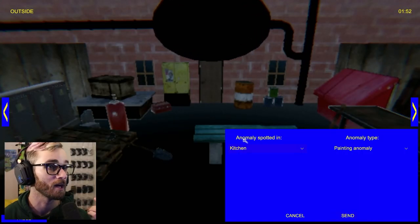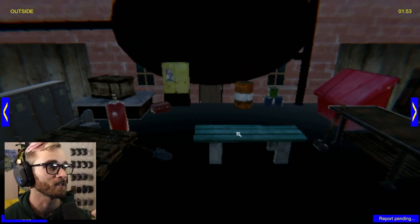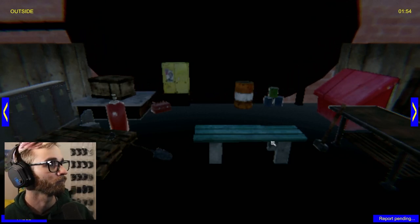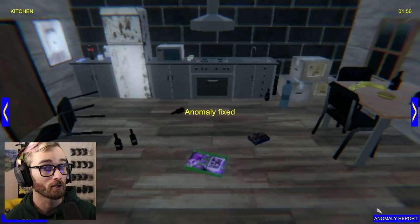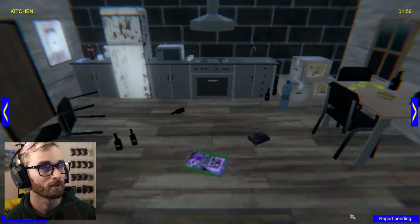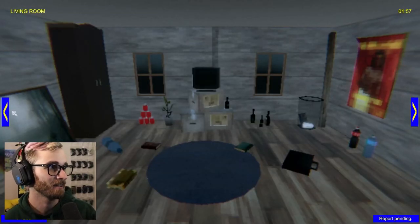Oh, there's void outside. Or abyss. Oh my God. That's hard to miss. Good Lord. Should I like go away from it? Oh, painting definitely changed in the kitchen, for sure. That's way different. Excuse me.